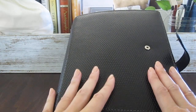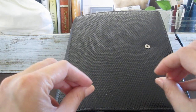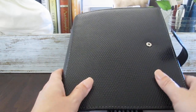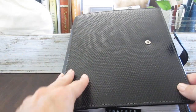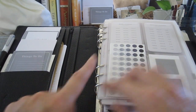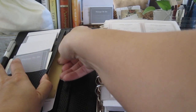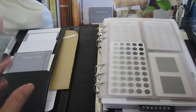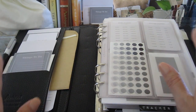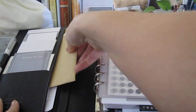So this is a black A5 Chameleon Filofax that I use for my everyday home planning stuff. Again, black denotes to me life stuff, this world stuff. So again, we've got sticky notes, we've got a bunch of stuff from Cloth and Paper. I mean, we can all agree that they have the best stuff. There are so many shops that have great things, but I've stuck with Cloth and Paper and Infinite Lotus for a very long time, because I am familiar with them and know them.